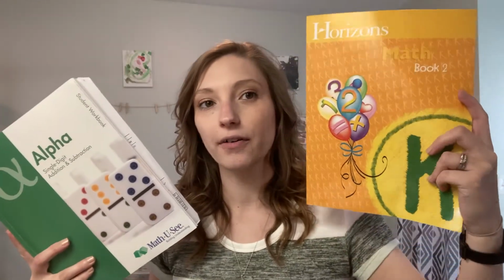So I use Math-U-See Alpha and Horizons Level K for my kindergartner. And it seems to be working well for us. It's the combination that we need right now. It's not going to be like a forever thing. However, I do plan on starting him out for his first grade year still doing it this way. I have Level 1 from Horizons for him for next year, and we will continue on with some Alpha things.